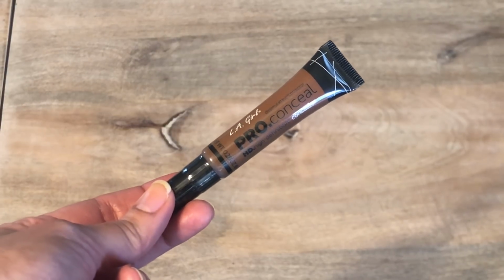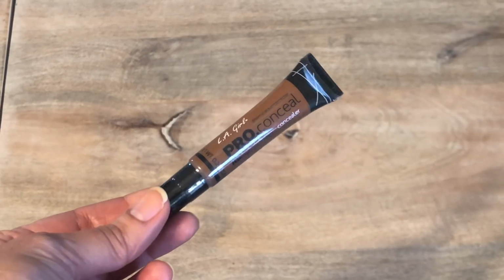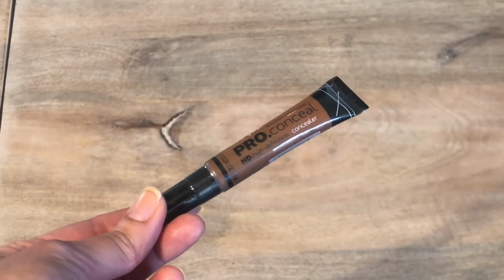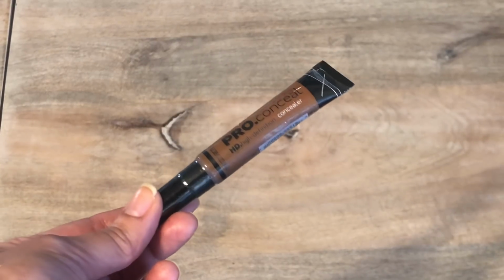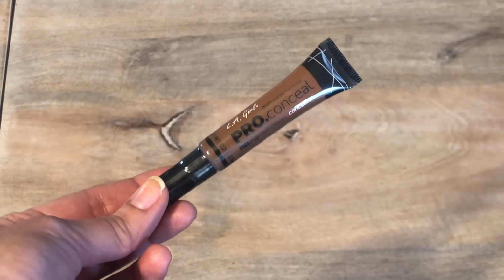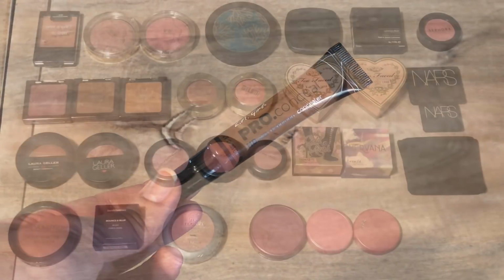From cream bronzers, I only have one. Technically, this is a concealer, but I bought it so I could use it as a cream bronzer. I really like the consistency of this, as well as the color that matches me. It works pretty well. It blends almost to nothing. So I'm hoping that it will work as a cream bronzer. We will see. But yeah, technically it's a concealer, but it's in the bronzer category.